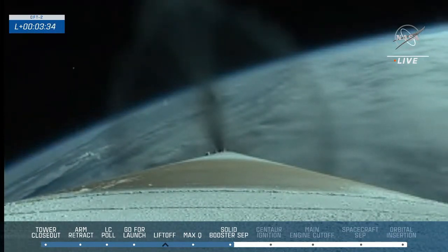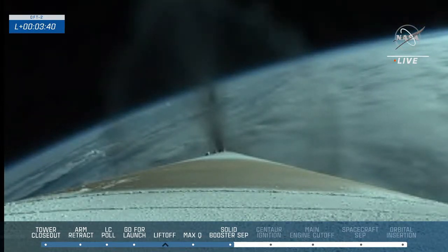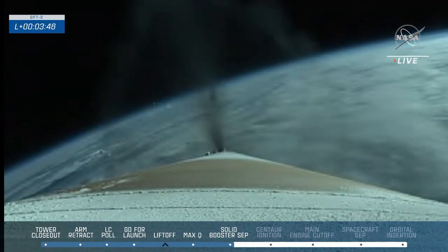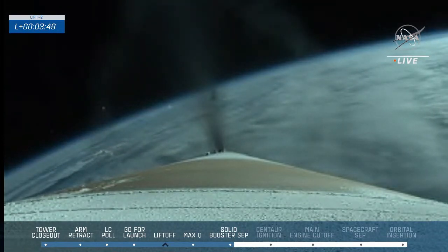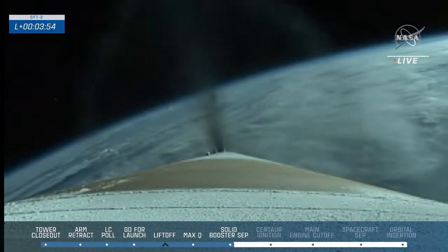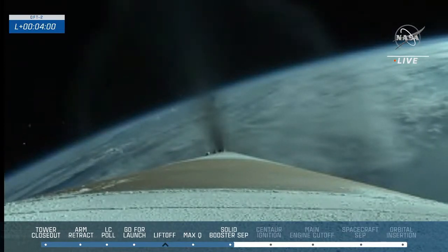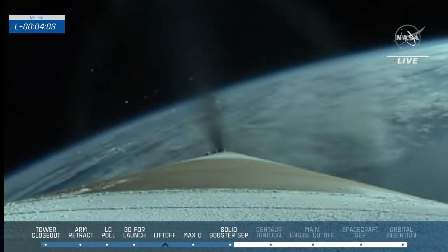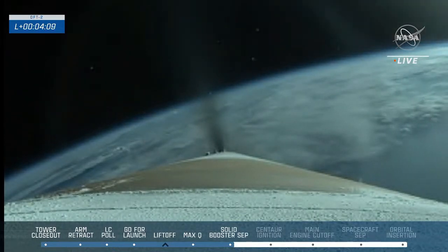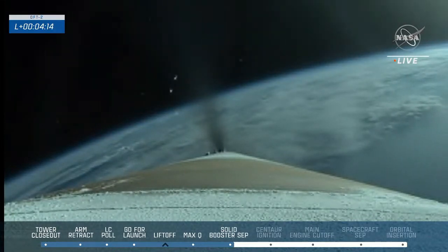One minute remaining in this burn. 1 minute to BECO. RD-180 is now throttling to maintain 3.5 G acceleration on the vehicle. Starliner flying off the east coast at this point at altitude of 80 kilometers now, moving at a rate of 1,187 miles per hour. It's just passing North Carolina and Virginia off the northeastern seaboard. For those of you watching along the coastline, you might be able to see this launch.